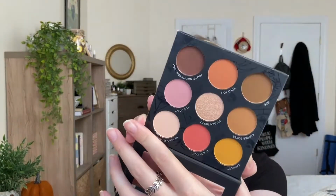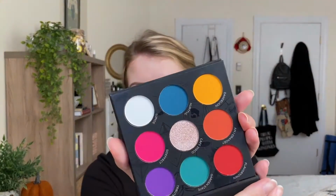What's really cool about this palette is that it's double-sided. I had no idea what kind of look I wanted to do today because one side is more neutral and one side is more colorful. I could just show you, I guess. It opens kind of like this. One side is the neutral side and the other side is the colorful side. They both have mirrors on either side, which is really great. But because I'm so excited by both sides of this, I knew I couldn't just do one eyeshadow look. So we're doing two eyeshadow looks using this palette.